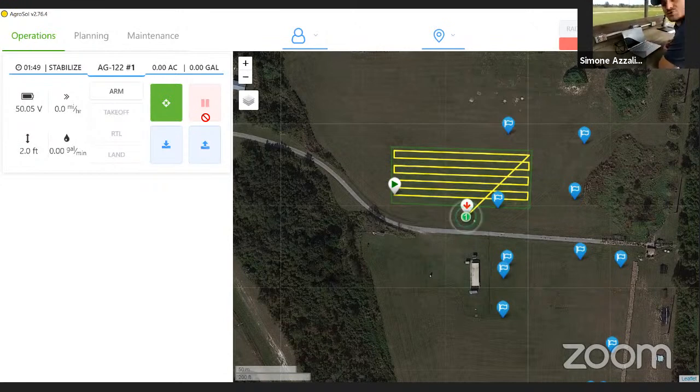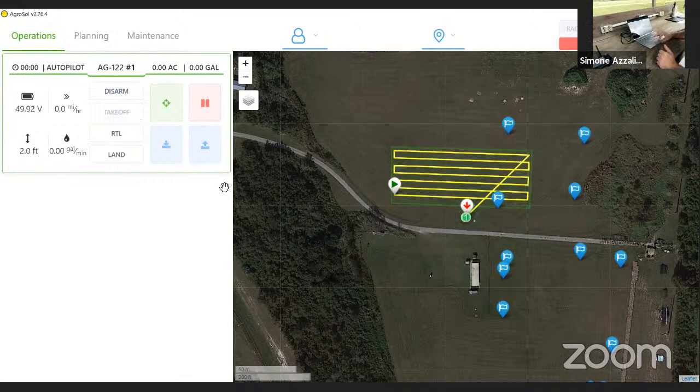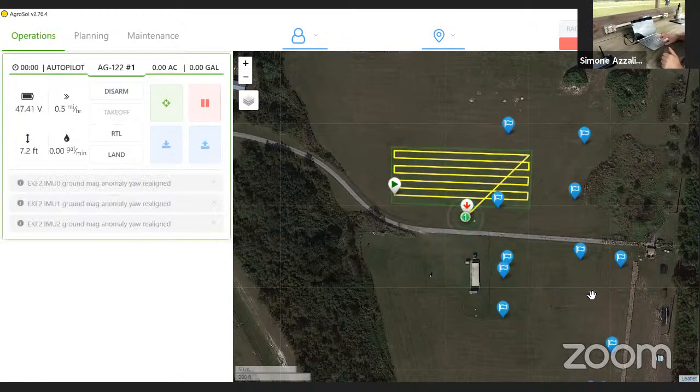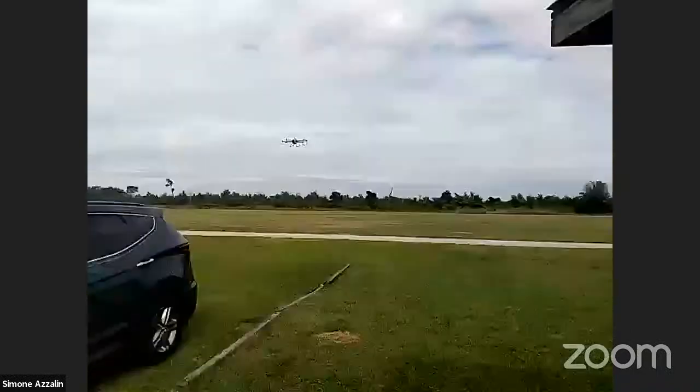Of course, we're just flying one drone here, but let's go ahead and hold down the arm button. We're going to see the rotors on the drone start turning. Okay, we'll hold down the takeoff button. And let's go ahead and stop our screen share, and we'll go back to the drone so we can see it fly.